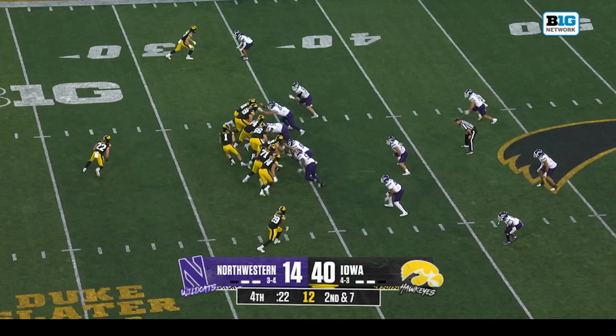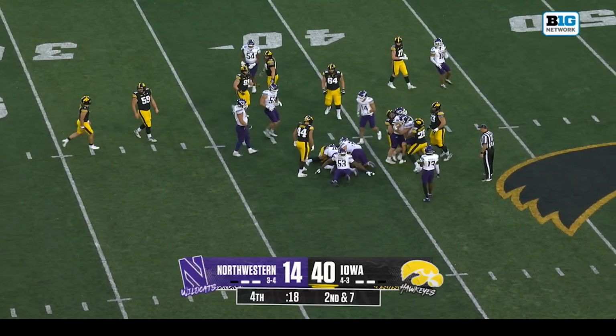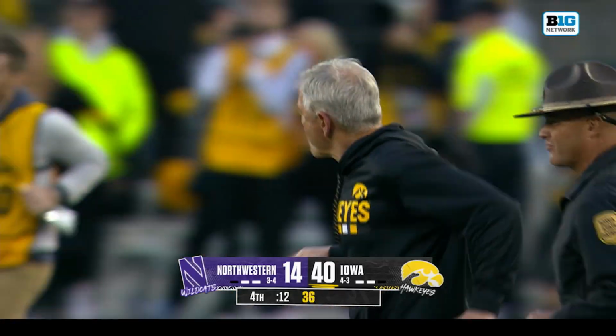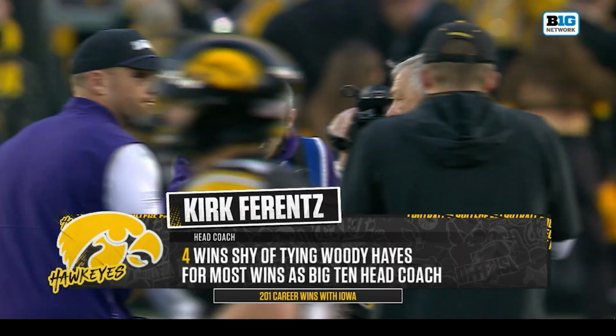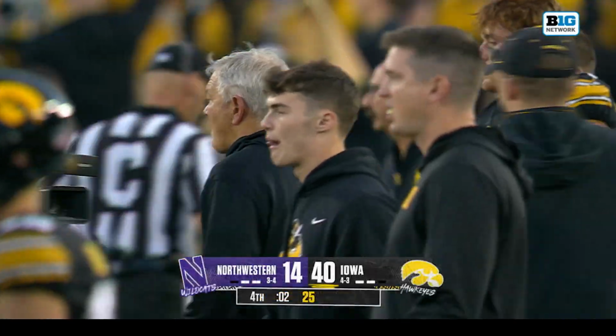The only win that season, in fact. Look how far this program has come since. Now you're calling his 201st win. That's good stuff, man. Survived to this moment. That was a game that ended under the lights against Northern Illinois. He's 4 wins away from tying Woody Hayes for most wins as a Big Ten head coach.